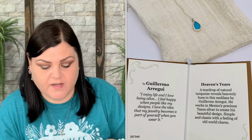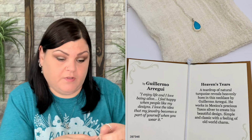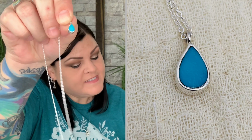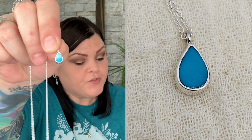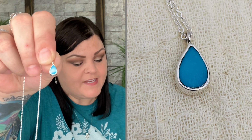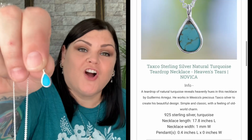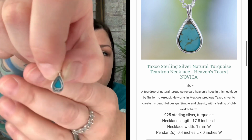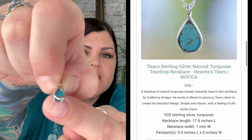And then, oh yeah, there were several different jewelry pieces. And this is the one that I chose because I just thought this one was really, really pretty. And I love the color. And it says 925, so it's sterling silver. It's like a little teardrop. And it says Heaven's Tears. A teardrop of natural turquoise reveals heaven's hues in this necklace. Simple and classic with a feeling of old world charm. So that is actual turquoise. And again, on the back there is the 925 stamp.